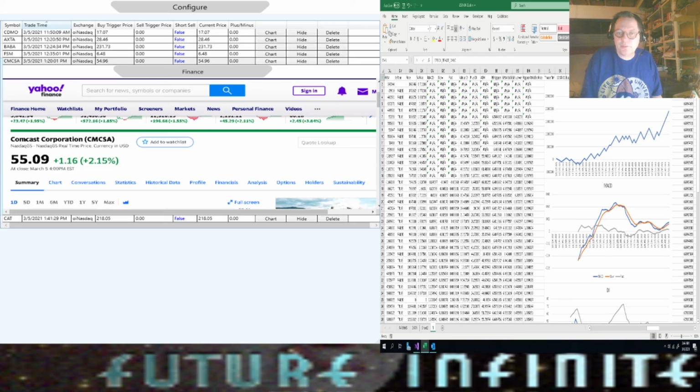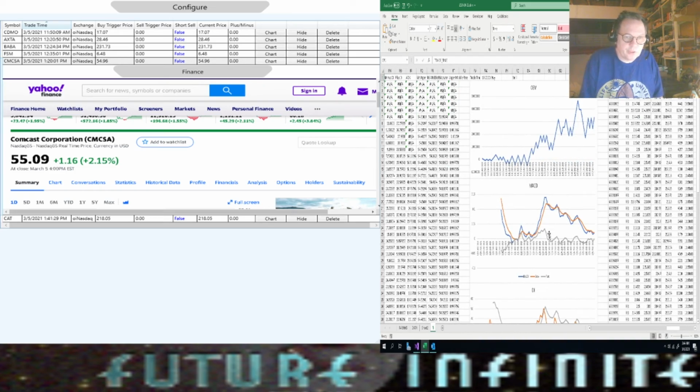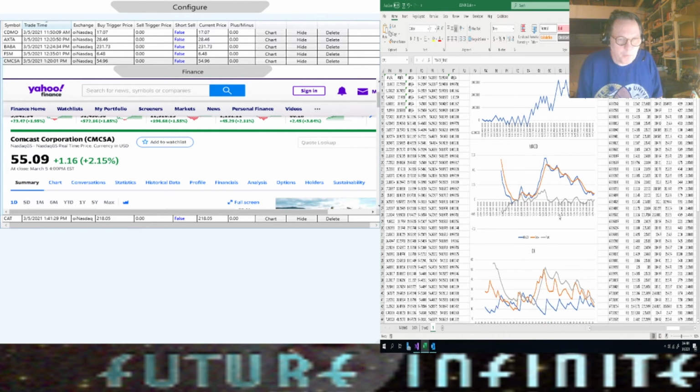Check the indicators. OBV looks good. MACD looks good. Moving somewhat sideways till early afternoon. Shot up and pretty much stabilized. Came down a little bit in the afternoon.